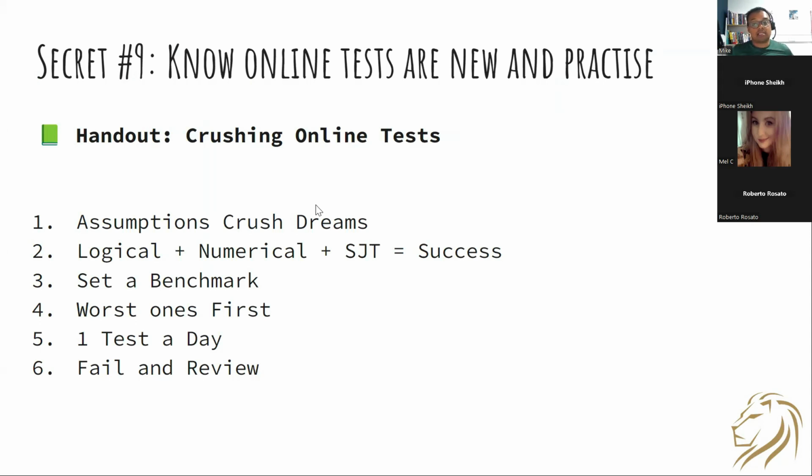Most people will obsess over what kind of score you're looking for. 6s and 7s out of 10. Ideally, yes, you'd want to get 7, 8, and 9. But remember that you've got a limited amount of time, so try and do a test a day. Most importantly, when you fail a test, try to review why you failed.